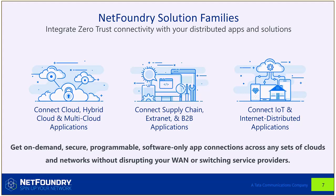Particularly if you're seeing a headache today with trying to set up individual VPN connections for these, having to jump through a lot of hoops with Bastion servers and things like that to get different connectivity options for both remote workers and third-party workers that want to come into your environments to get their job done.